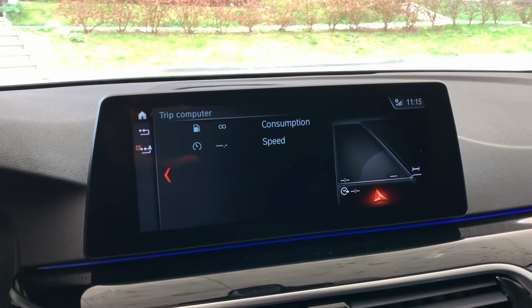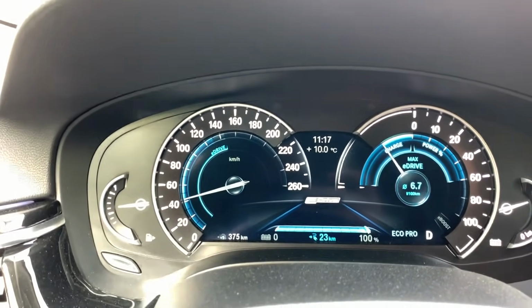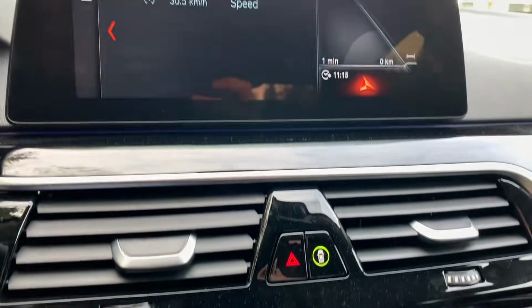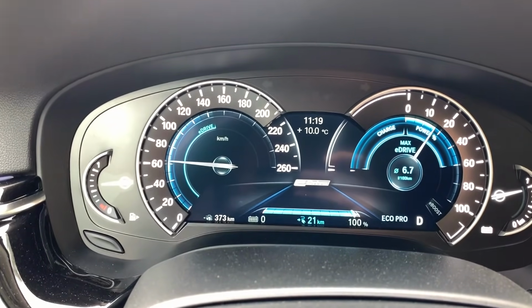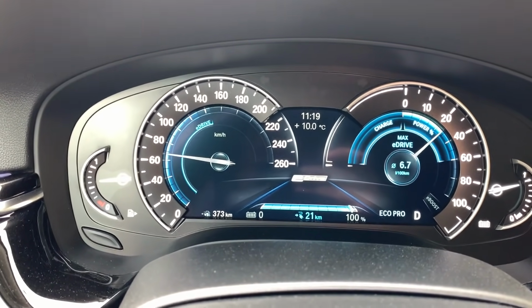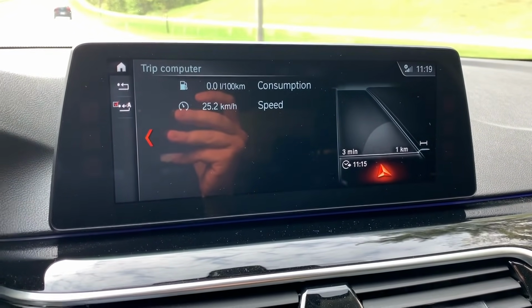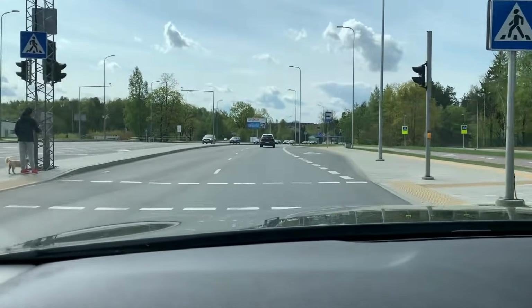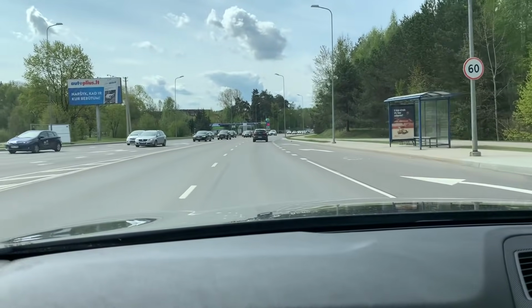So let's start doing that. All the gauges are reset, and immediately after starting the drive I see that the range dropped to 23 kilometers after 1 minute. Most likely it's because of climate control, because the car is heating itself. As we drive further, the range dropped to 21 kilometers, but I actually drove only 1 kilometer, so in total it's 22, and it seems that the initial 24 kilometers were not correct.